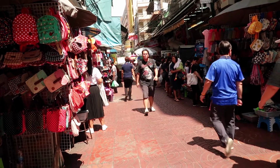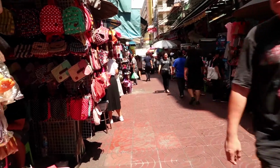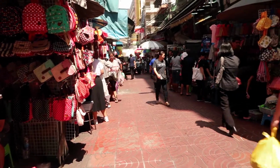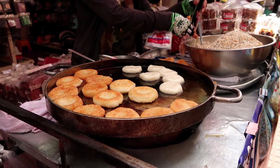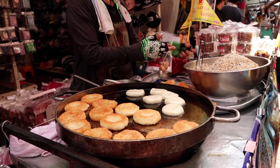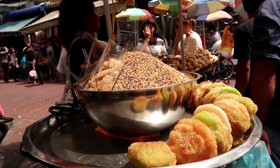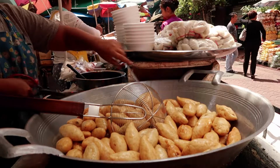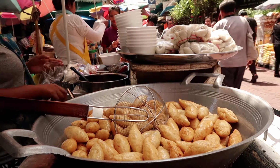And as you can see, it's not just food for sale here, there's lots of other items as well. Clothes, bags, you name it, it's for sale here. I wish I could give a commentary on what the food is, but I'm being completely honest and saying that I've no idea.